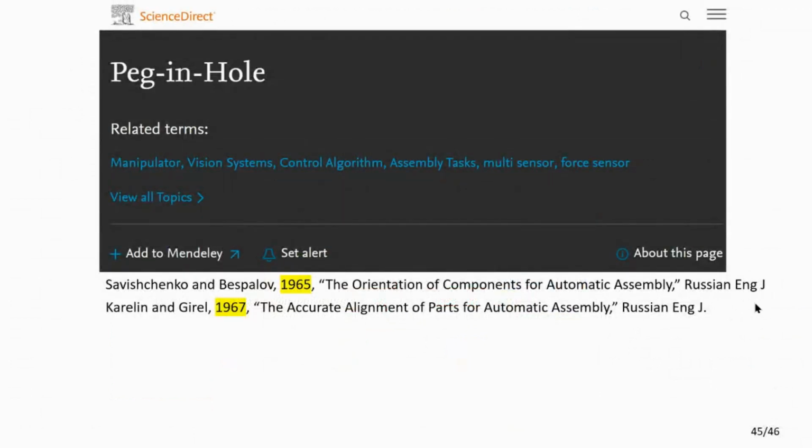But does this mean that it's the end of disassembly research? Certainly not. Now, this slide shows a Science Direct topic known as the peg-in-hole topic. Peg-in-hole is the topic of research by many researchers, beginning in the 1960s with the paper by Savitchenko and Bespalov in the Russian Engineering Journal. And that paper sparked off a lot of studies into how to put a pin into a hole, how to insert a pin into a hole.